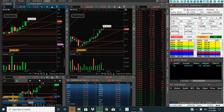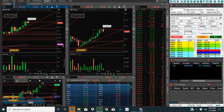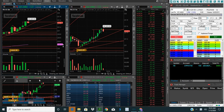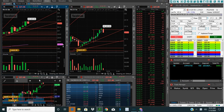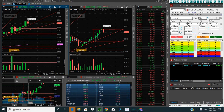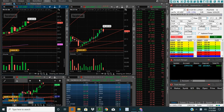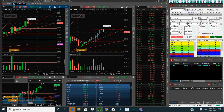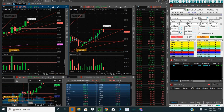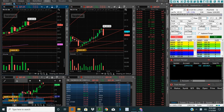We got a few shorts underwater right here. They're going to try to add it back on right here. One market maker trying to hold it above the 49 area. On the NASDAQ bid, NASDAQ and EDGX fighting right now. Just killed it. Just took it down.